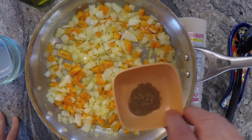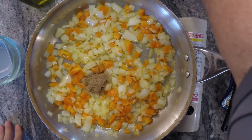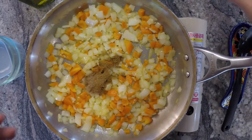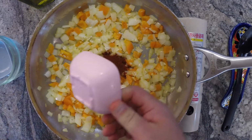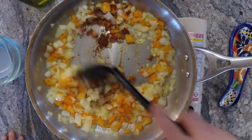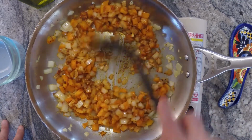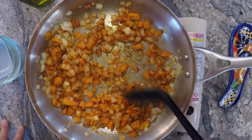We have 1 teaspoon of ground coriander, a half a teaspoon of ground cumin, and 1 teaspoon of sweet paprika. Let's give that a stir and get it all incorporated. So the reason we add these spices now is that they bloom in oil. So by adding them to the oil that we use to cook the onions, the garlic, and the pepper, they're going to really accentuate those spicy flavors.